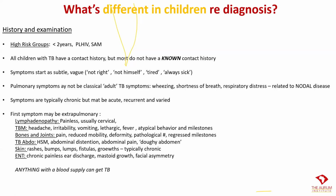So also remember that all kids do have a contact history. I mean, they picked up the TB from some adult or adolescent, but most will not have a known TB contact. So if you ask the mom if there's anybody at home who's got TB and she says no, it does not mean that the child doesn't have TB. So be very conscious. And it's not the mom's fault, and she wasn't lying to you. The child might have got it from somebody in the taxi, or somebody at creche, or somebody who's waiting in the queue.